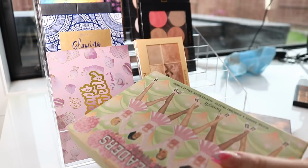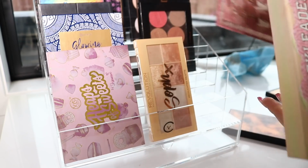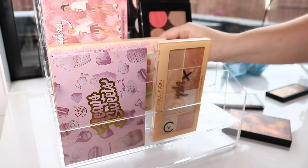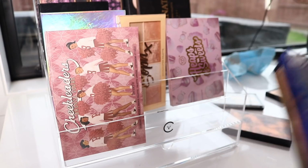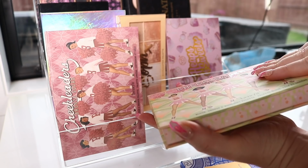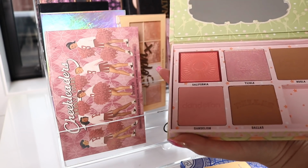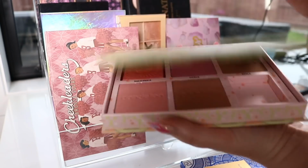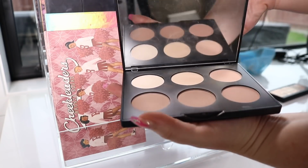My cheek leader palettes obviously are staying forever. They're one of my favorite palettes. They don't really fit nicely. You know what? Whatever. I might get rid of the cheek leaders, the pink squad, because I don't use that one as much. I'll give that to a friend. That literally almost looks new. Look at it. I always use this one. I'm going to keep my MAC contour kit.